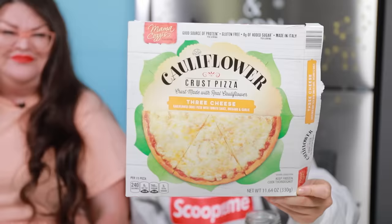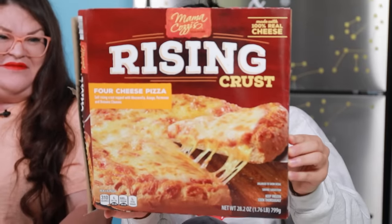The worst one is the cauliflower. Yeah, the cauliflower one is quite painful. Probably, I would say the rising crust cheese. Anyway, this breakfast pizza, we sure loved it.